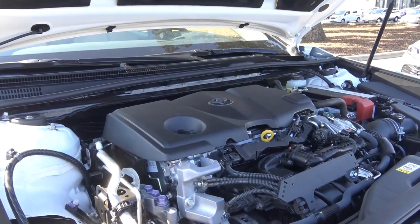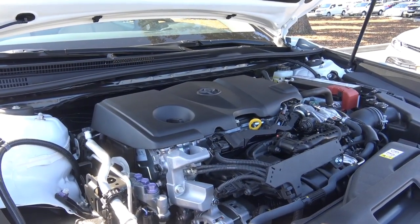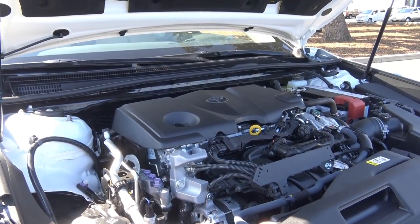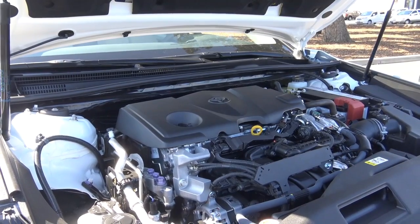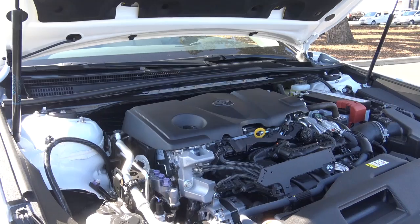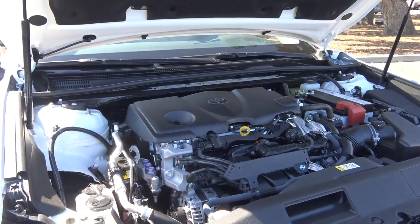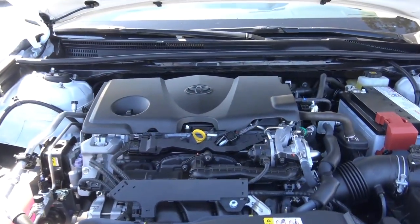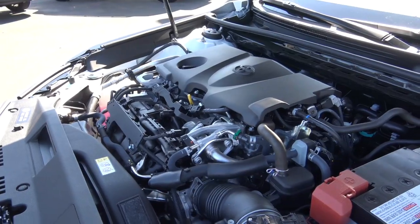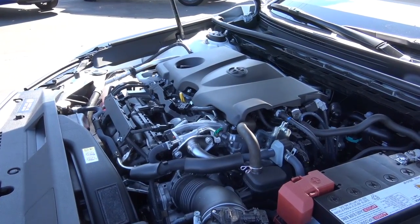It's still good to know that Toyota is still using naturally aspirated engines when many other vehicles in today's automotive market are going towards turbochargers. But under the hood here, you'll find your base engine, which is a 2.5 liter four-cylinder. It's been revised with more power and increased fuel efficiency. You're looking at 203 horsepower at 6,600 RPM and 184 pound-feet of torque at 5,000 RPM, with EPA estimates being a pretty healthy 28 in the city and 39 on the highway. And your 8-speed automatic is your only transmission with this engine here.